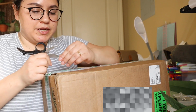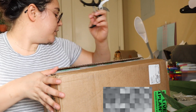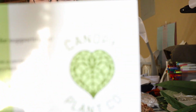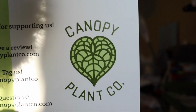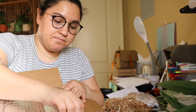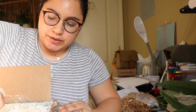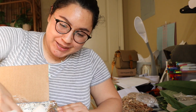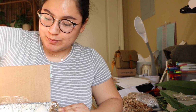So my friend Zoe and I are going to split this Hoya rosita. I believe it's a 6-inch. There is the little card from Canopy. Canopy usually does a really nice job of packaging things. And I'm just going to make a mess on my floor, and I will pick it up later. That is a problem for future me.